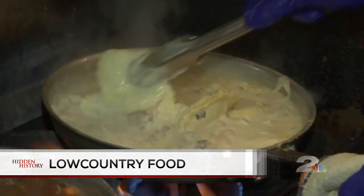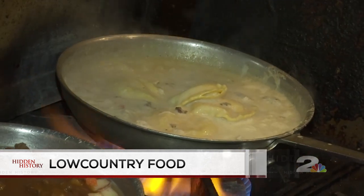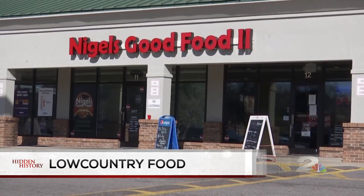Drayton and his wife Louise met while working in a restaurant, and soon they were recreating Lowcountry favorites. We have a Lowcountry ravioli. It has collard greens in it, it has black-eyed peas, grilled chicken, and a whiskey cream sauce. But it's ravioli. Our food is family. It's definitely one of the main ingredients in a good time. That's the philosophy of Nigel's Good Food. Two very successful restaurants and a third one on the way.